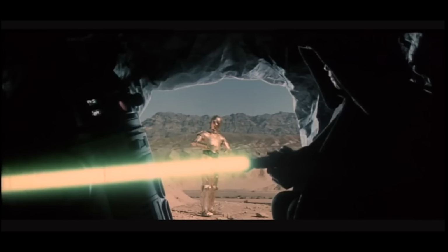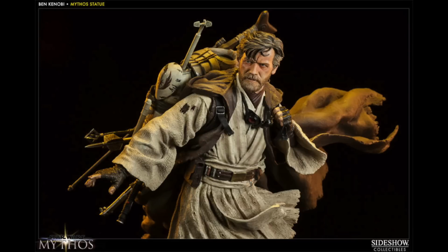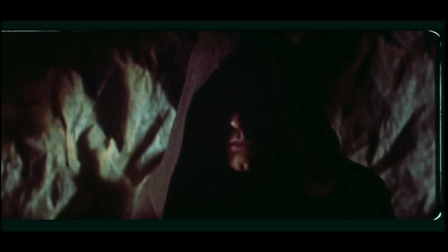First, we'll see a deleted scene from episode 6. Second will be a piece from the comic Star Wars issue number 6, which is canon from Marvel. And third will be a licensed statue collectible that has an Easter egg confirming this theory. First, however, let's check out that deleted scene from Return of the Jedi.